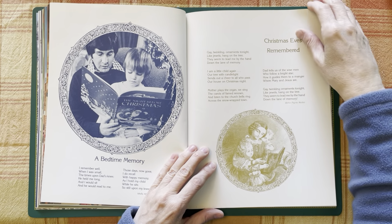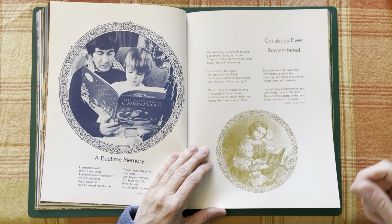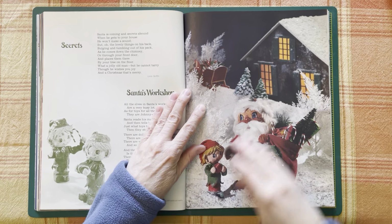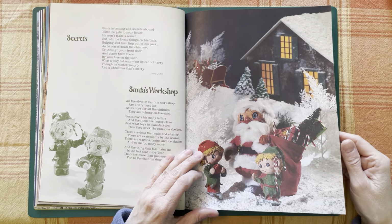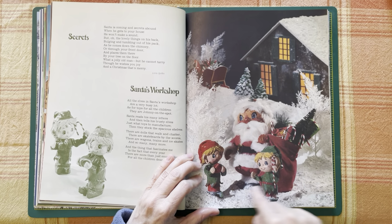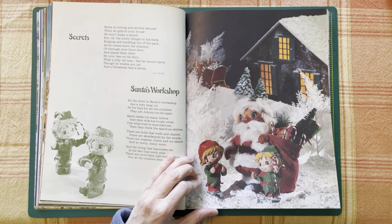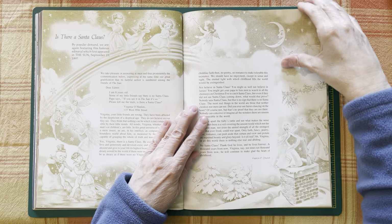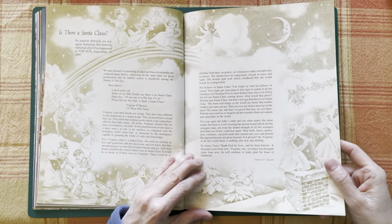Some of these medallions would be lovely to cut out as a journal card and then do some light watercoloring, or even just pencil crayon or crayon even. This looks like a stop motion set. Oh, and yes, Virginia, there is a Christmas.